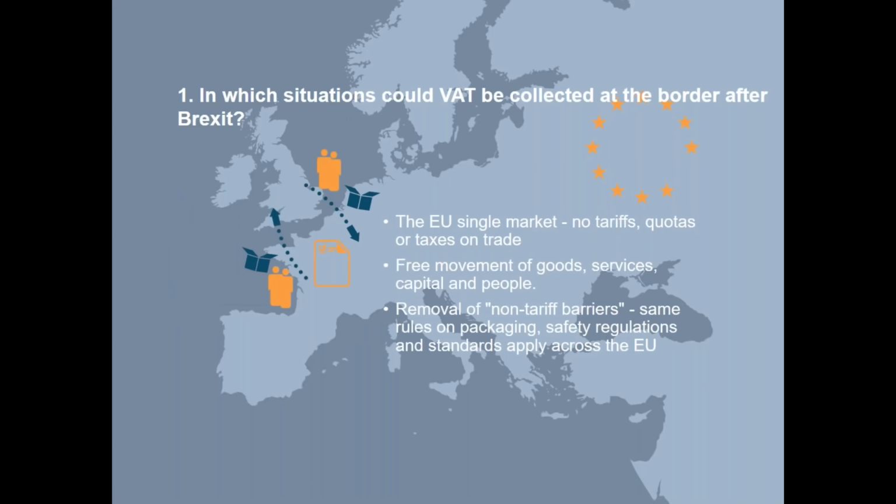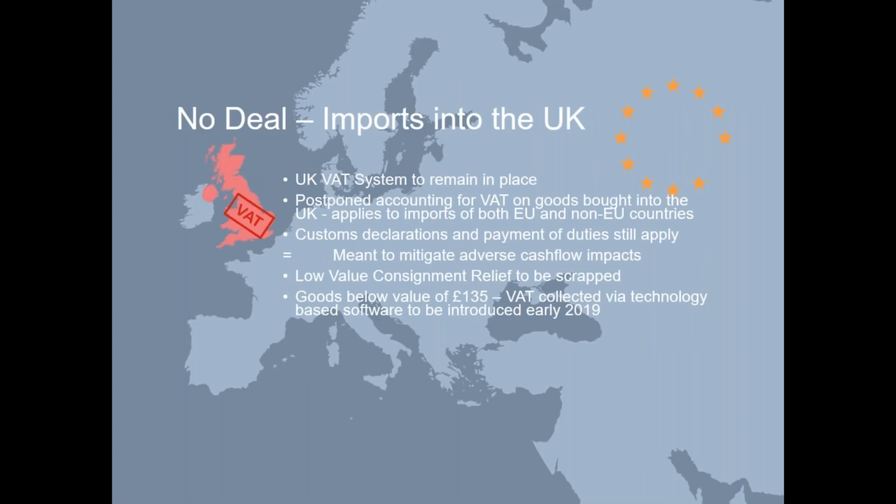Okay, so first question, in which situation could VAT be collected at the border after Brexit? So to set the scene as it is now, the EU single market has meant there's been very few barriers to trade. As Richard was saying, no tariffs, quotas, taxes on trade within the EU, and very little paperwork. And we've had the luxury of free movement of goods and services and people. Membership of the EU also removed non-tariff barriers like regulations on safety products, amongst others. And this is why there are EU-wide regulations covering a whole host of industries and products, everything from food standards and the use of chemicals to working hours and health and safety. So the EU, for all its warts, was very much an attempt to create a level playing field and a single trading market.